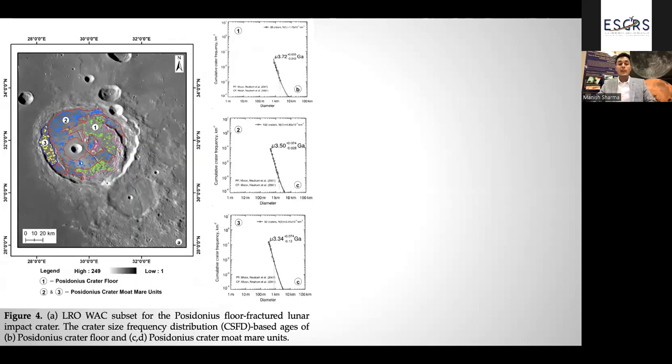We also wanted to investigate how early the volcanic activities happened in the area, how young that crater is, and how young the molten lava is on the Poseidonius crater. So we divided the unit into three parts: the Poseidonius crater floor and the Poseidonius crater molten mare units. As we can see, the Poseidonius crater floor came at 3.72 billion years of age, whereas the Poseidonius crater molten units come to 3.50 and 3.34, which shows that it was a normal surface area affected by the magmatic intrusion in the Serenitatis basin and the stress happening.